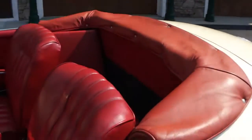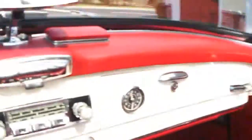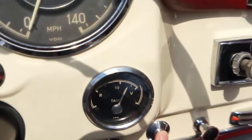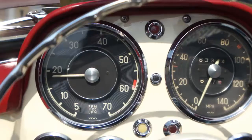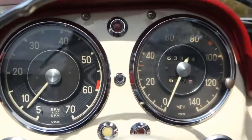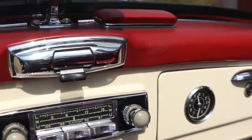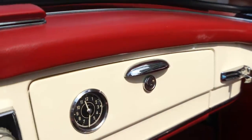Absolutely love the interior on this car. So Hugh Hefner. Showing 63,344 miles, definitely to be original. And during the restoration, it was done completely as if it came out of the factory. You know, the correct radio and everything. The gauges and everything are simply fantastic.